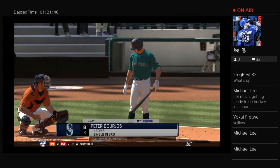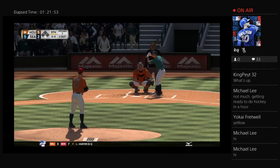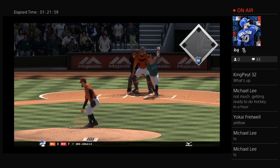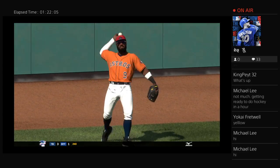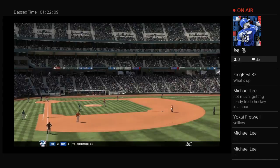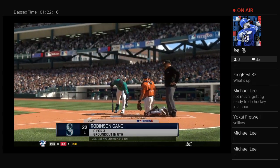Here's Peter Borges standing in. It was a fly out for him in his last trip. Pulls this one in the air out to left. Harrison is after it. He's got it, and there are 2 down now. The batter, second baseman, Robinson Cano.